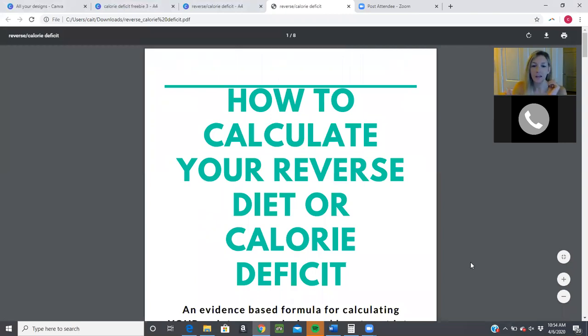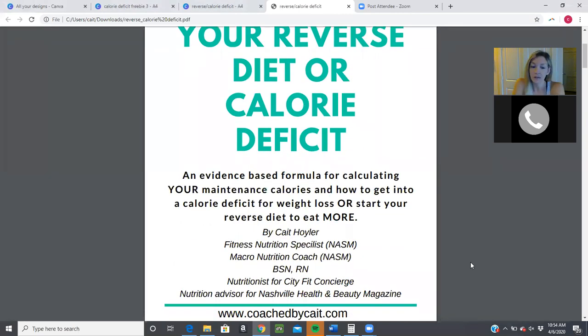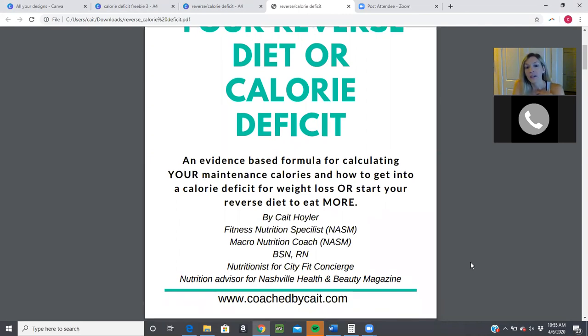All right. So how to calculate your reverse diet or your calorie deficit. And these are evidence-based formulas for calculating your numbers specifically for you. A lot of women, myself included, years ago, think that we're all supposed to be eating 1,600 calories or 1,200 calories in order to lose weight, but we're all very unique individuals. We have a very unique metabolism that has been affected by our genetics, which plays a huge role. Chronic dieting has been affected by a lot of different things. So we're very individualized people, and we have to have individualized numbers.